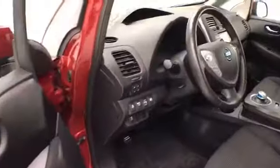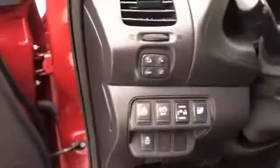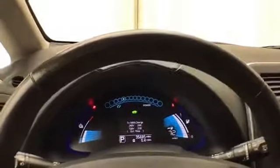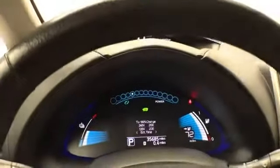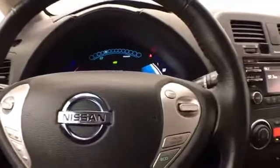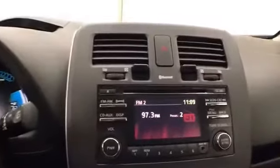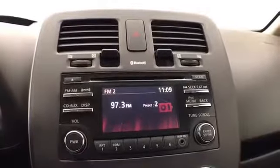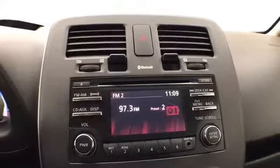This LEAF has keyless entry, power windows, locks, mirrors, heated steering wheel, push button start, and of course, being 100% electric, completely silent. Again, 35,000 miles, tilt wheel, steering wheel mounted audio controls, cruise control, easy to operate radio and CD player with auxiliary input, allowing you to connect mobile media devices like iPods, MP3 players, smartphones.